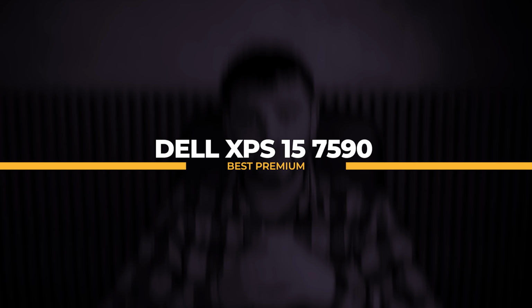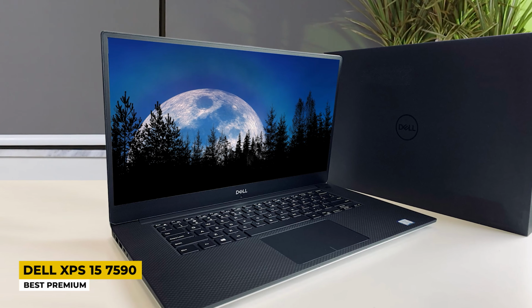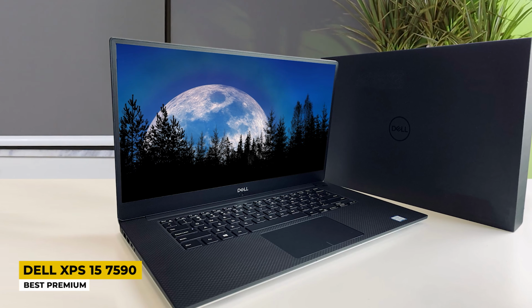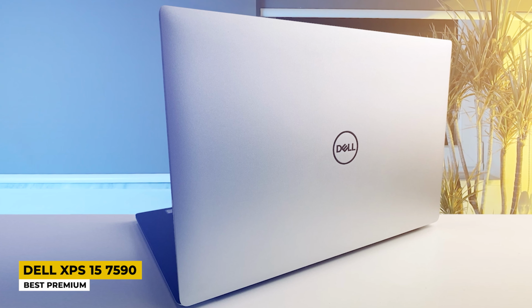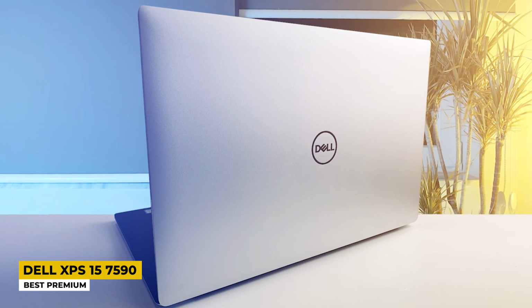The next laptop, Dell XPS 15 7590, categorized as Best Premium. We can see that Dell has introduced a new device to stimulate imagination and creativity, and as usual, it comes with cutting-edge software and hardware improvements. XPS 15 appears to be one of the coolest laptops out there with its gorgeous look. The slim aluminum cover with an Arctic finish design on the deck prevents dust and dirt from clinging. It is available only in platinum silver.